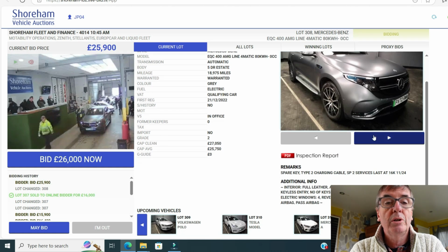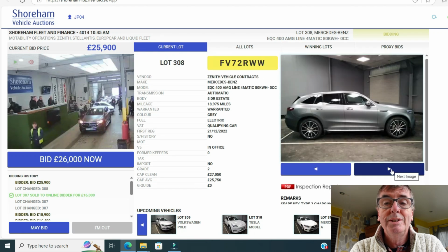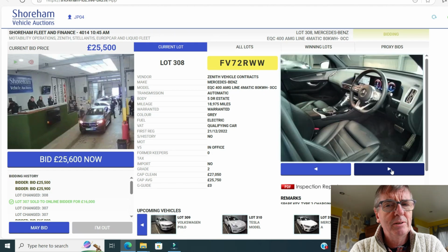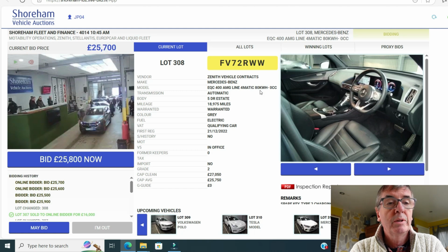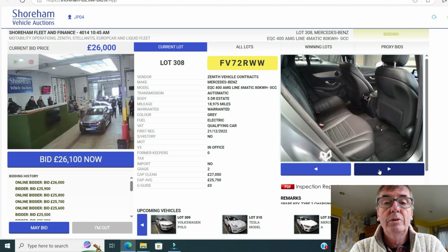Again, with all German cars, it's spec, spec, spec. And I'm guessing if that's not a wrap, if it's a proper colour, they tend to be notoriously difficult to blend in if you took it to a body shop. 25.6, 25.7, it's 25.8, so it's up to the average price. Is he going to let this go? I've got a feeling he will.